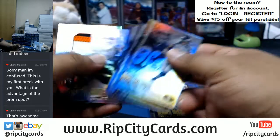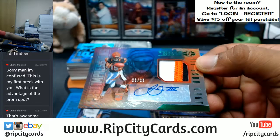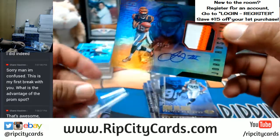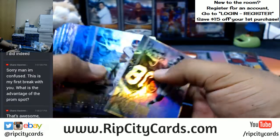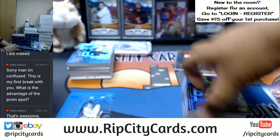I'm going to start separating these just for my own. 25 out of 25, John Ross III for the Bengals with the RPA. That's a rookie patch auto, in case you're wondering what the lingo stands for. Very nice. Let me see if I have any other. No, I don't in there. All right, cool.